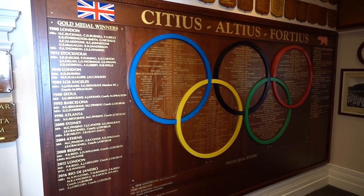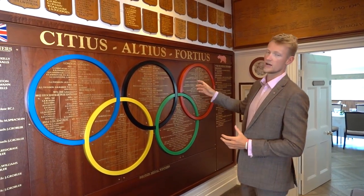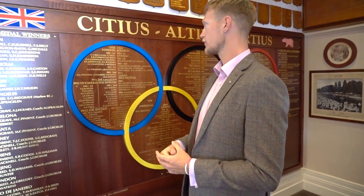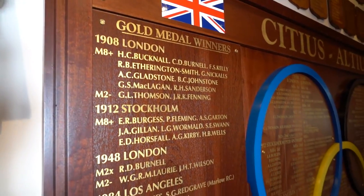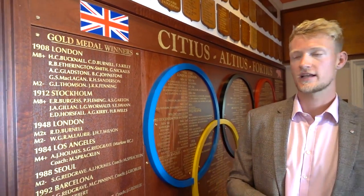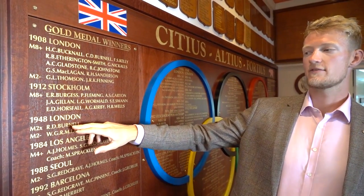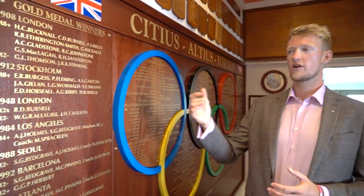But here is my favorite part of the club itself. Like I keep saying, round the club are reminders of successes of previous athletes, and this is probably the biggest reminder here. It is of the Olympic successes of the athletes here at Leander Club. So, well, I think on top of the successes of Leander Club, my favorite part here is, if you just look at the names, you have Mr. C.D. Burnell here in 1908 in London in the men's eight, and then you have in 1948, men's double, a Burnell again, so a father and son raced 40 years apart at two different Olympics, which even that I think is absolutely amazing.